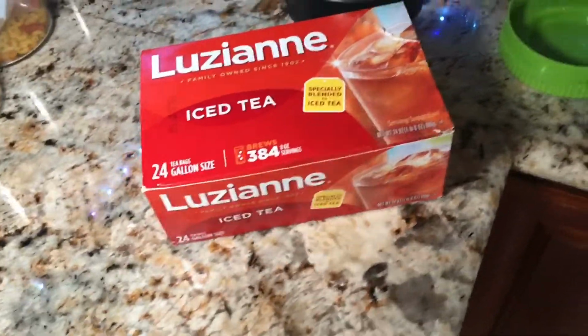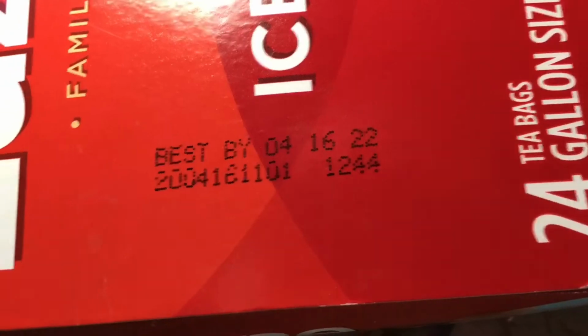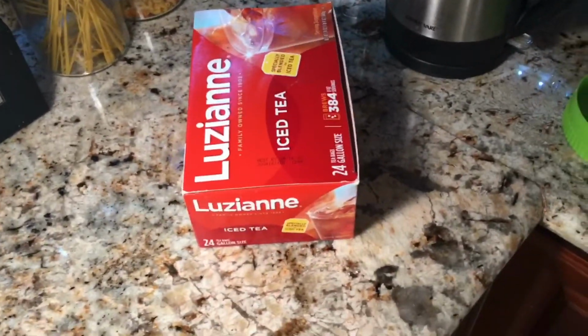We have a date on this box of tea. Here we go. See right there, it says 2004, 16, 11, 01. So 2004, maybe that's 11, 16, maybe November. 2004, it's pretty old because we're in 2022, so approximately 18 years.